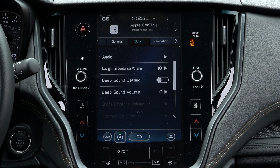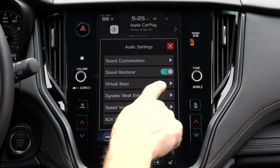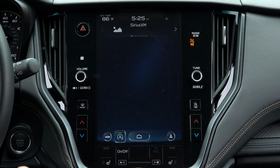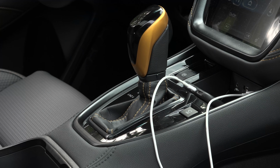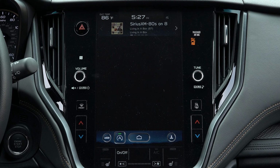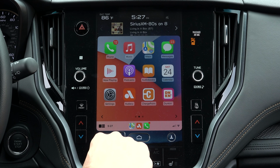The sound system is above and beyond. Check out all of these unique settings to draw the most out of compressed music. And in general, the Starlink system is a good one. But you guessed it, no wireless phone projection and no standard wireless charging pad. This little space is tight anyway, but I hate how the USB cable gets in the way.